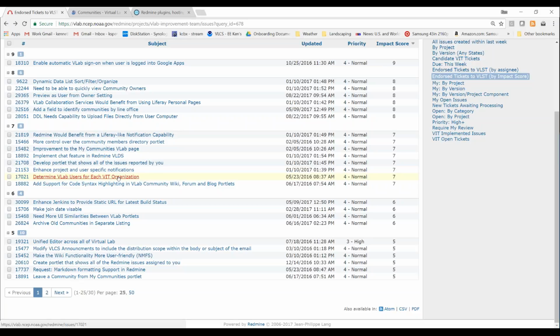Determine VLab users for each VIT organization. I think that's the one that John took care of, right? Right. Yeah, that's done. So it looks like there's a couple that either need to be closed here or John needs to close on the VLab ticket side. Yep. Like the VLab users one, and the one about the community owners and stuff like that. So there's a couple to close. I just closed on the other side, so I didn't give a lot of time there.